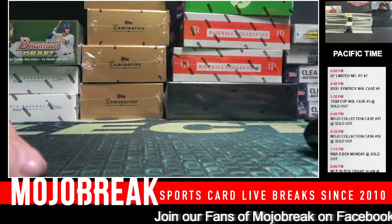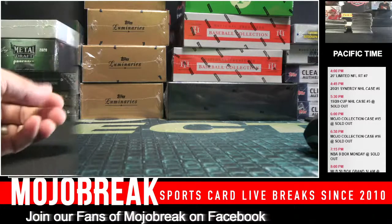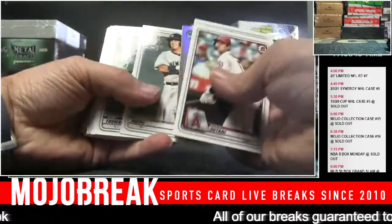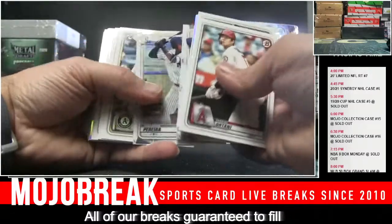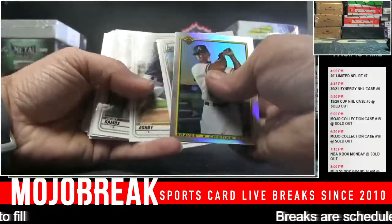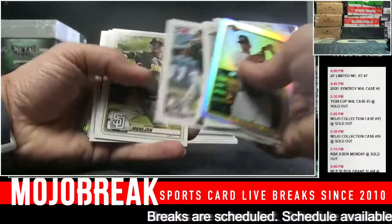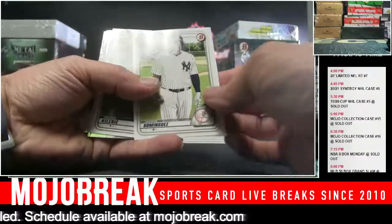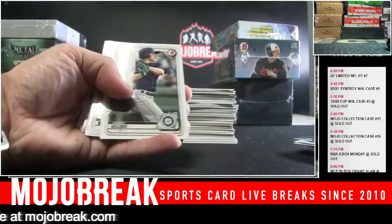All right, we got the 2020 Hobby Box Bowman. No problem, Theo. Christian Pache. Jesus Luzardo, Jasson Dominguez, paper.